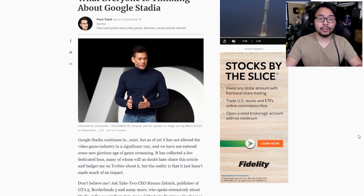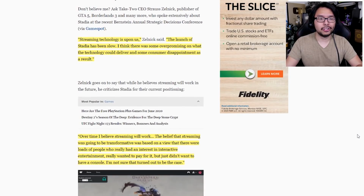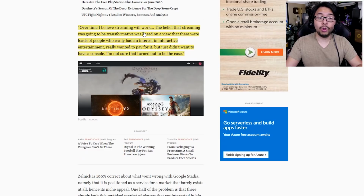And hell, this is something that even Strauss Zelnick, Take-Two CEO, recognized. He flat out just talked about how Stadia's launch did not go well at all in a statement that reads, streaming technology is upon us. The launch of Stadia has been slow. I think there was some overpromising on what the technology could deliver and some consumer disappointment as a result. Over time, I believe streaming will work. The belief that streaming was going to be transformative was based on a view that there were loads of people who really had an interest in interactive entertainment, really wanted to pay for it, but just didn't want to have a console. I'm not sure that turned out to be the case.